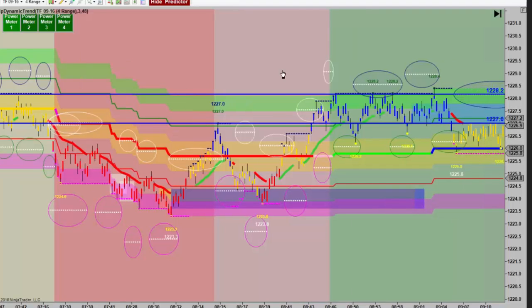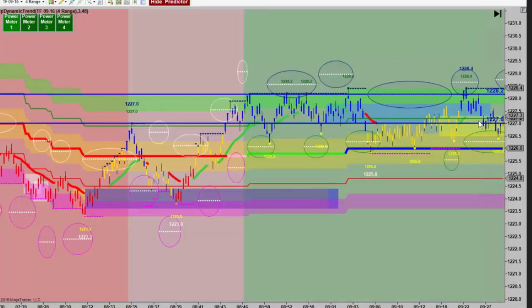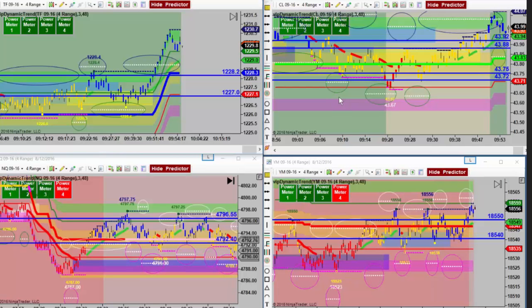Didn't get this predictor here. Did get this one here. So I don't know how to say any better than that. They work. But you've got to think about it more in even scalp mode, because when you're getting yellow bars, to give an example, you're pretty much going sideways. And that's what you want to do, you want to sell those predictors.